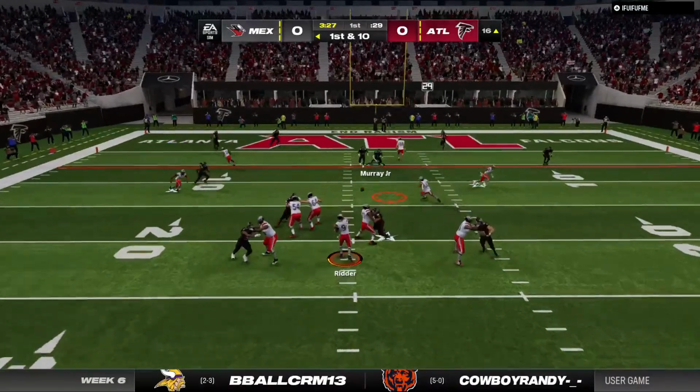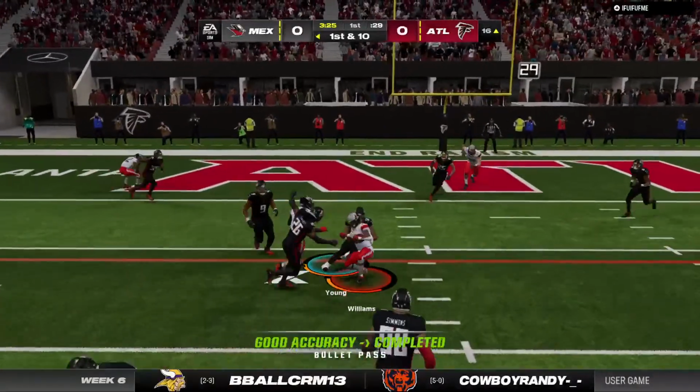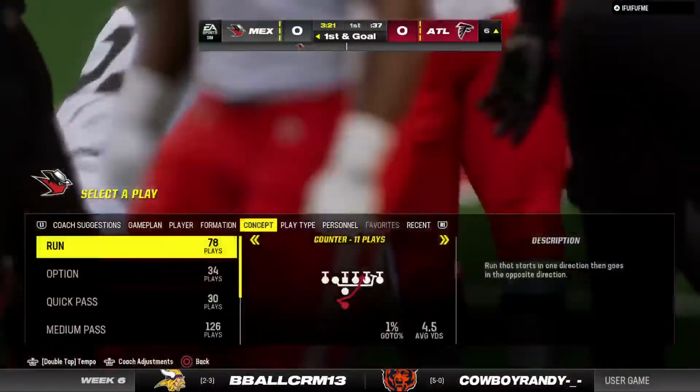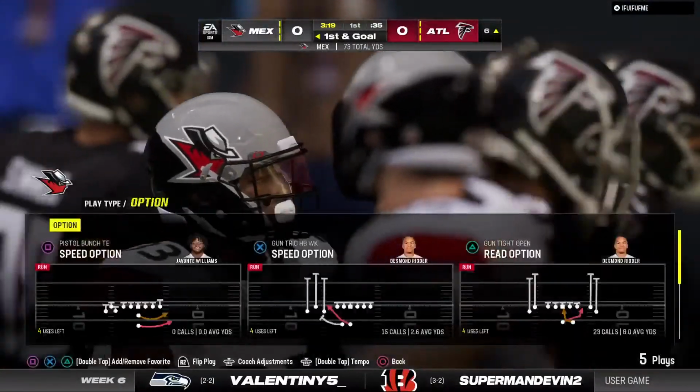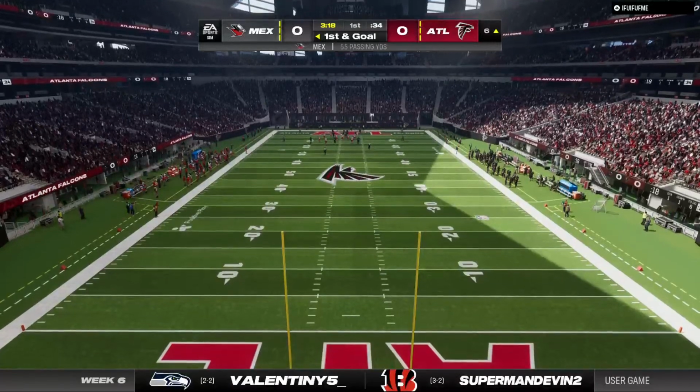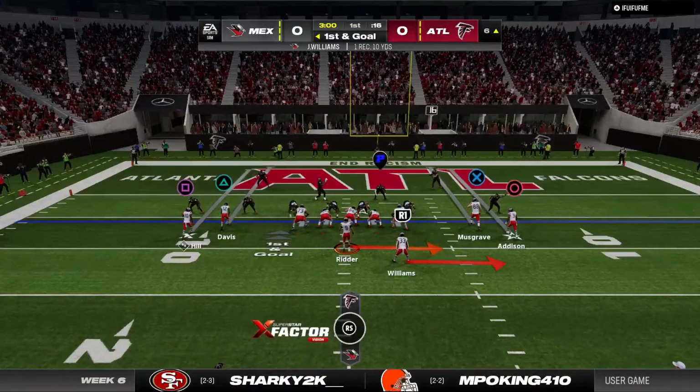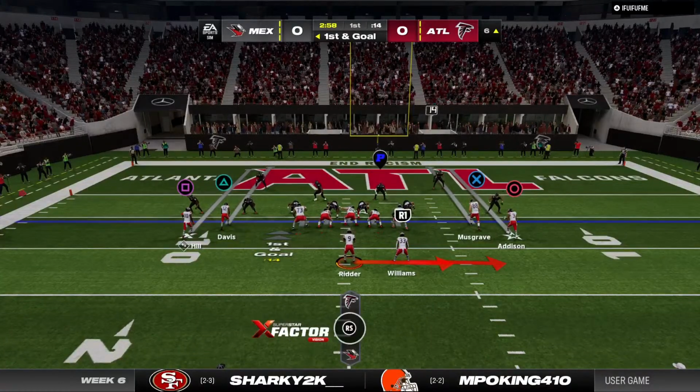Looking to throw once more. Here's Ritter. He'll drop this down to Williams. And they work this near the 5. He'll be stopped at the 6. 10 more there and another 1st down. Just picking up yardage in bunches here. These last few plays, they have moved right down the field. And just like that, they're going to be set up with a 1st and goal.